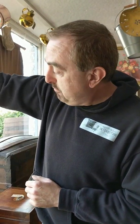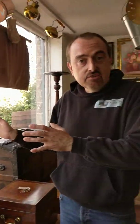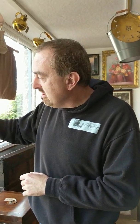And the side against the glass, there's very few chips, so you can turn it and spin it to hide the damage, except this big section in the middle. But to be honest, if it wasn't for the repairs, we wouldn't be able to afford to put it in the shop. Thank you very much.